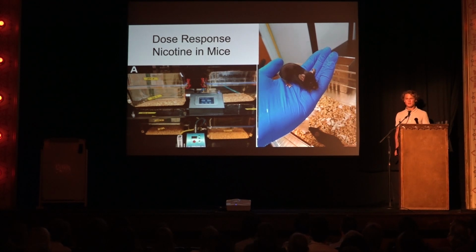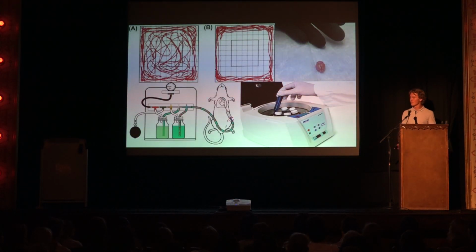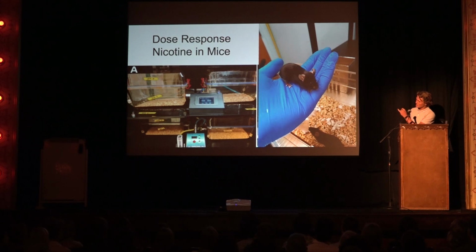So while there wasn't a genome-wide association study going on while I was in the lab, I was lucky enough to assist my mentor with her PhD experiment, which was a dose response of nicotine in mice. We're essentially just looking at how different concentrations of nicotine affect the mice in their behavior and their neurological pathways. They're put in these administration chambers, and a vapor that we create ourselves is pushed into the chamber, and it'll either be a 0, 5, 15, or 50 milligram concentration of nicotine.